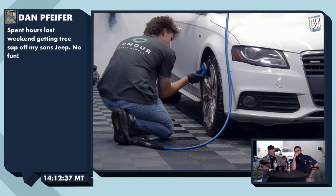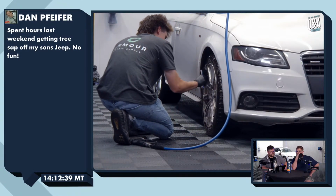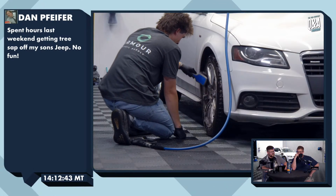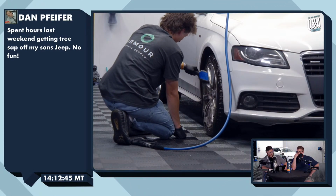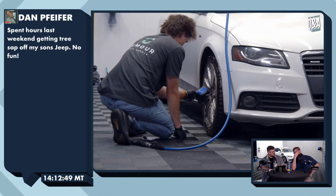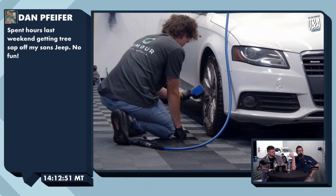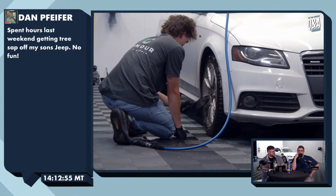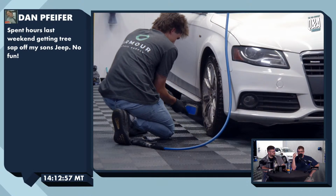Oof. Yeah, tree sap. What's your go-to sap removal? Like when you find fresh sap, what do you turn to? Yeah, hand sanitizer is a good one. Depends. I've had different sap experiences in my lifetime. I've had the globs, little sap globs. I've had it to where it's been little spots with a little sap on it.